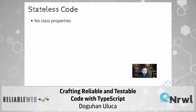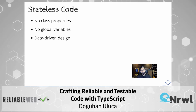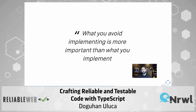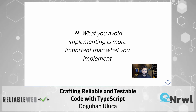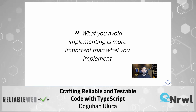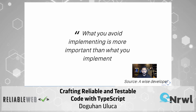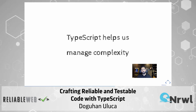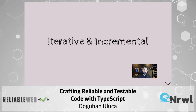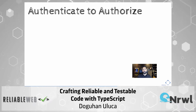So we want to write stateless code, so no class properties, no global variables. We want to keep a data-driven design, and one of the most key things here is what you avoid implementing is more important than what you actually end up implementing. So keep things minimal. TypeScript helps us manage complexity.